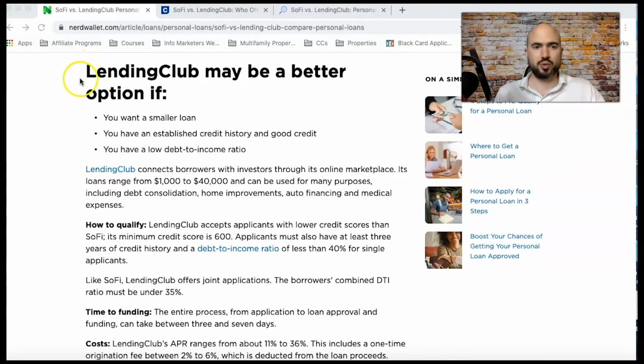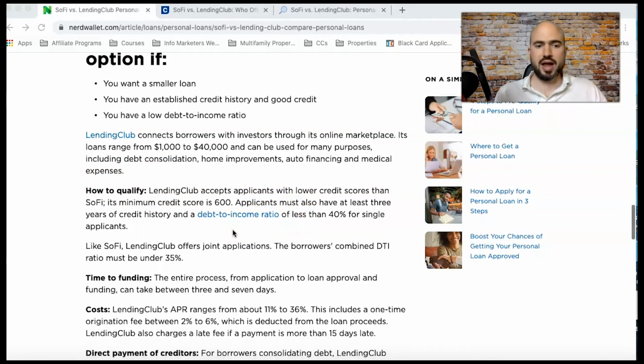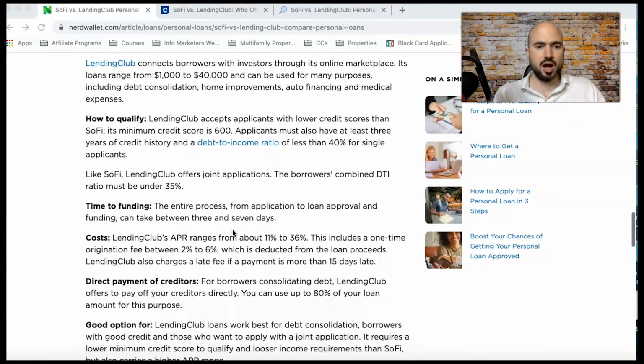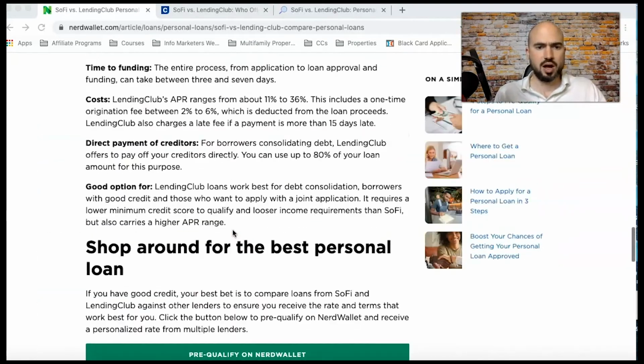So here we have NerdWallet, and NerdWallet is obviously one of the most respected personal finance sites out there. Lending Club may be better if you want a smaller loan, you have a good credit history, and a low debt to income ratio. And look, it says Lending Club accepts applicants with lower credit scores than SoFi. Minimum credit score is 600. So you don't need to have, like, a 680 or even 700 credit score like you do with SoFi. And it has a lot more information that you can go through on NerdWallet if you want to see that.